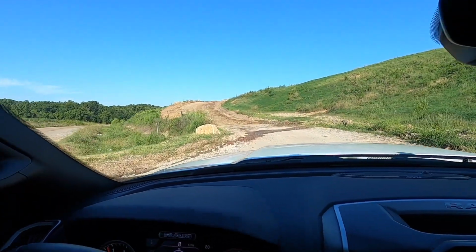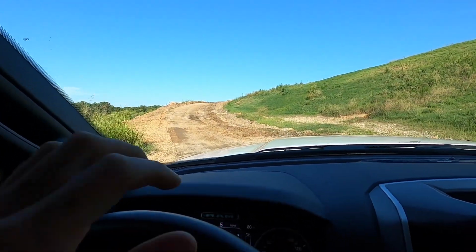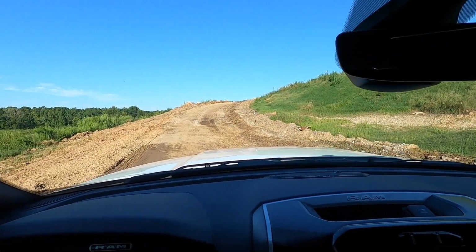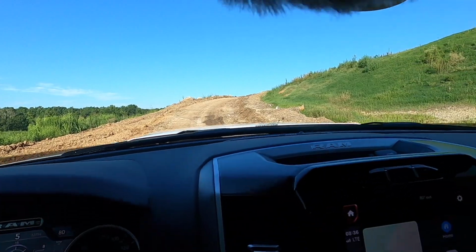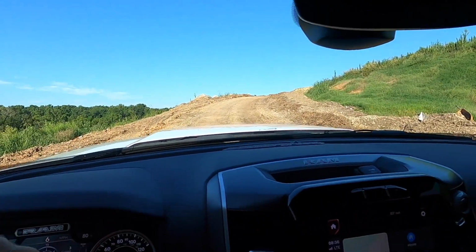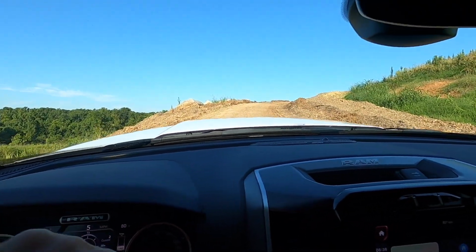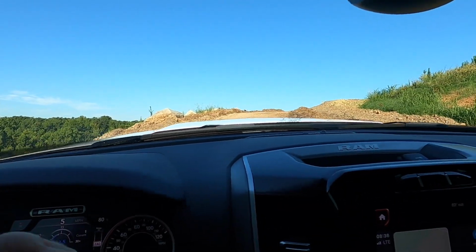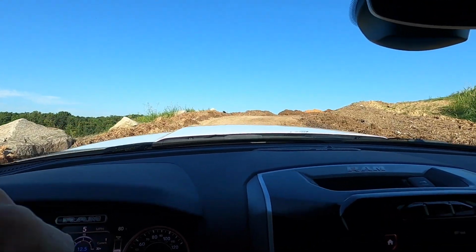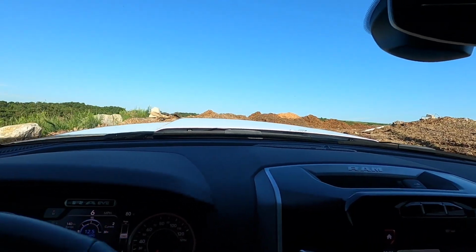So looks like they've done a little bit of grading. Over the place. I'm not making it up. It is rough. Gonna point your truck to the sky and keep on driving. Take it nice and slow. You never know what's around these curves.